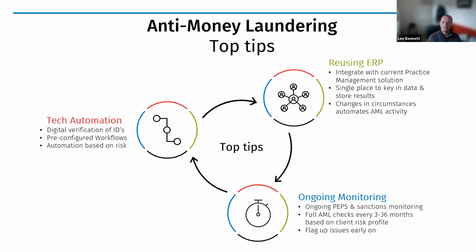As we navigate through these tips, consider how each one aligns with the unique needs and dynamics of your firm. Technology, integration, and ongoing vigilance, these are the cornerstones of a modern and effective AML strategy for your practice.